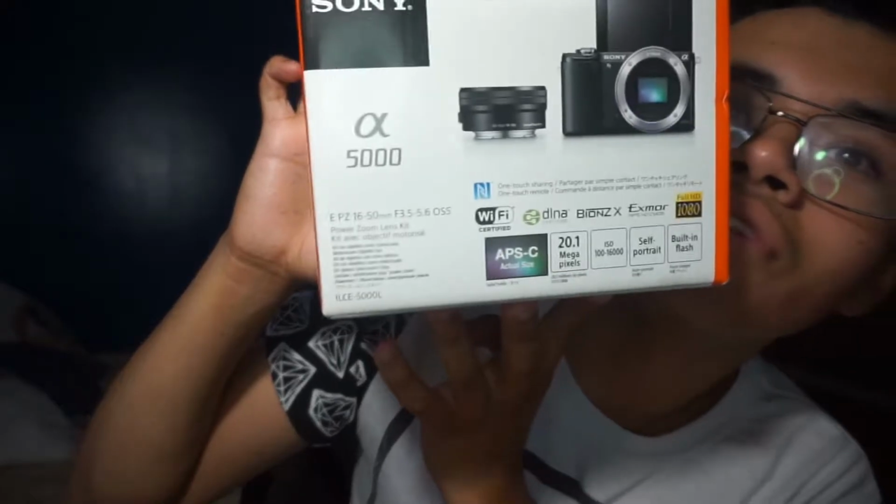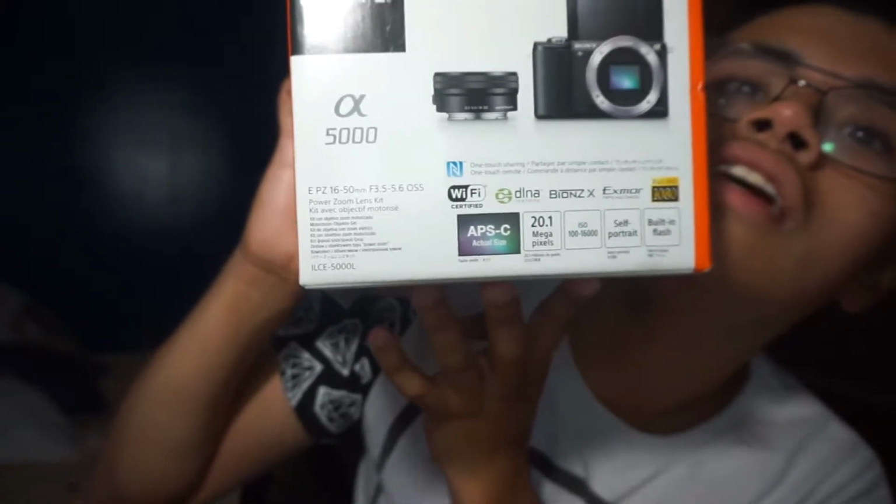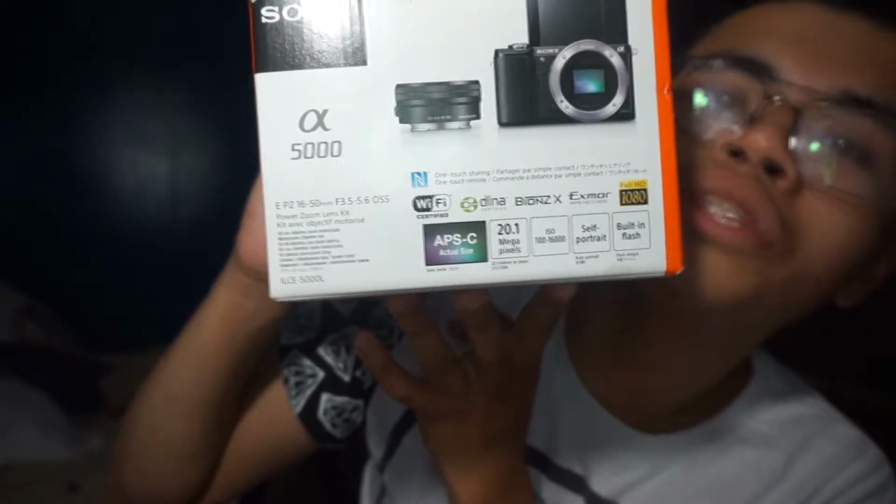Let me see, can it focus? Here you go. As you can see right there, all the features, 20.1 megapixels, which is actually higher than my Rebel T6, which was 18 megapixels. So the reason I decided to go for this camera was because I wanted to get more into vlogging or recording myself.